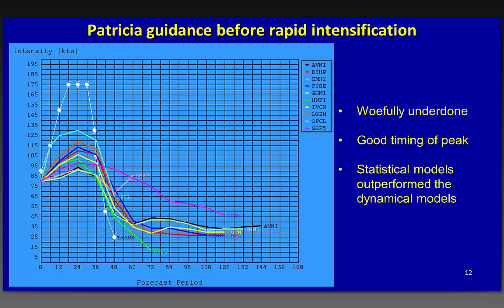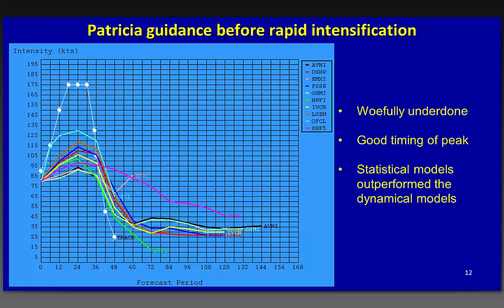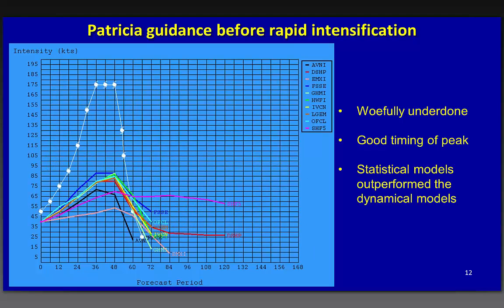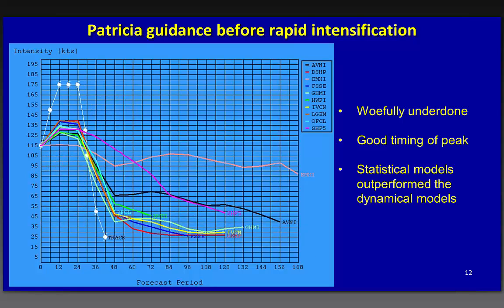Here's a series of the skillful models for the intensification of Patricia with a variety of solutions. And you can see, right off the bat, it's way, way underdone. It's not even close, not even in the ballpark. And disappointingly, the statistical models outperform the dynamical models. You can see in a lot of these cases, both the GFDL and HWRF basically flatlined while Patricia was undergoing one of the fastest intensifications we'd ever seen. So there's a lot of work to be done here with the intensity change guidance.